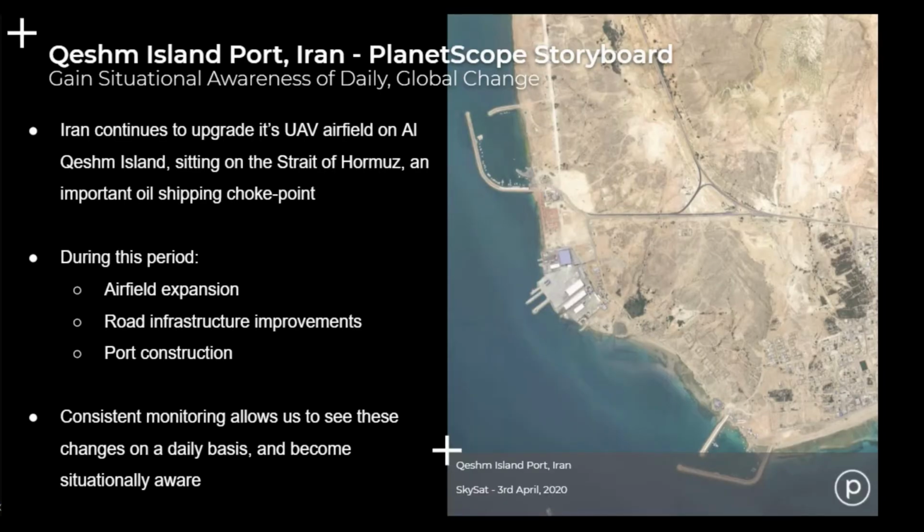So for this example, we're looking at Keshem Island port, just off the coast of Iran. Keshem Island is an Iranian island on the Hormuz Strait. The Hormuz Strait is quite a popular shipping route for all manner of things, but it is also defined as a choke point in military terms. In the next few slides, I will demonstrate how both of our constellations have been used to identify an expansion of an airfield, the construction of road infrastructure, and the construction of a port, more or less in the same time period.